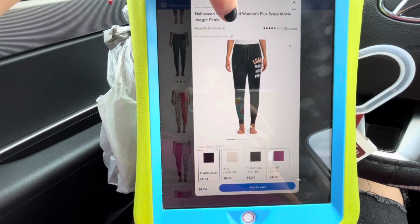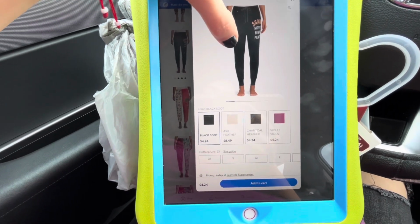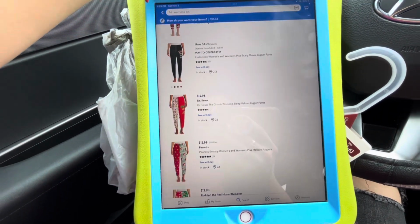And you can just look through all the sizes, like I mentioned before. Just look at the sizes, the colors, and that's all. And just do a pickup order. And it should be super quick and smooth like mine.